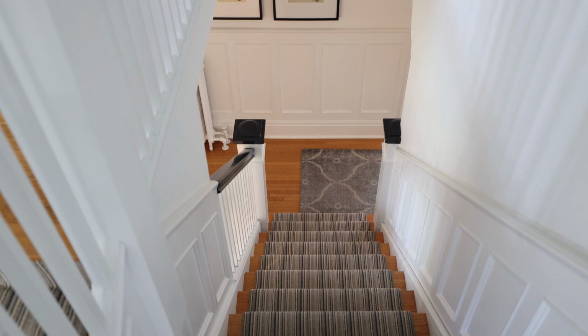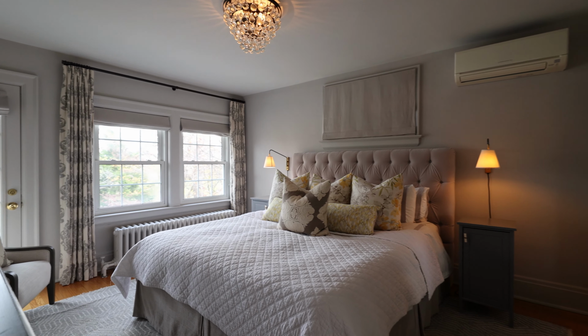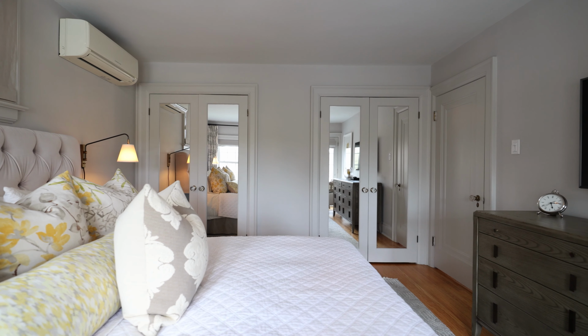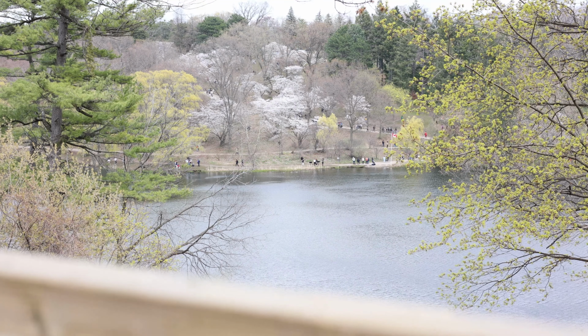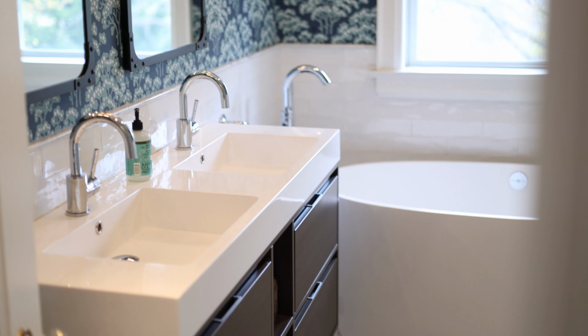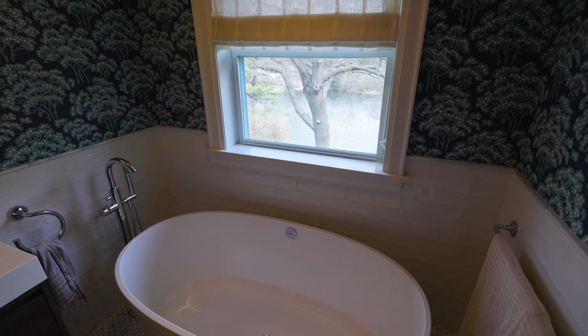With four bedrooms and three bathrooms, there's plenty of room for family and guests. The primary bedroom features his and her closets and breathtaking views over Grenadier Pond and High Park. The well-appointed five-piece bathroom has been tastefully renovated, including a curbless walk-in shower and luxurious soaker tub.